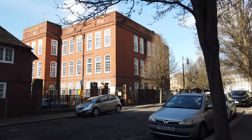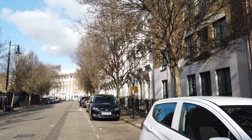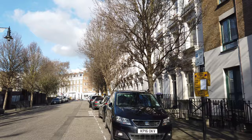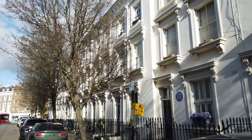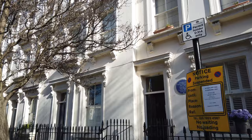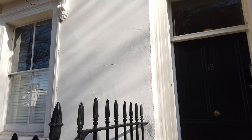I believe this is Rainley Road. Yes, it is, because I can see the blue plaque. So at number 15, Rainley Road, this is the former home of Douglas Macmillan, founder of Macmillan Cancer Relief, who lived here. He saw his father die in 1912 and wanted to improve the experience of cancer. He was also a strong supporter of vegetarianism. So this is where he lived.